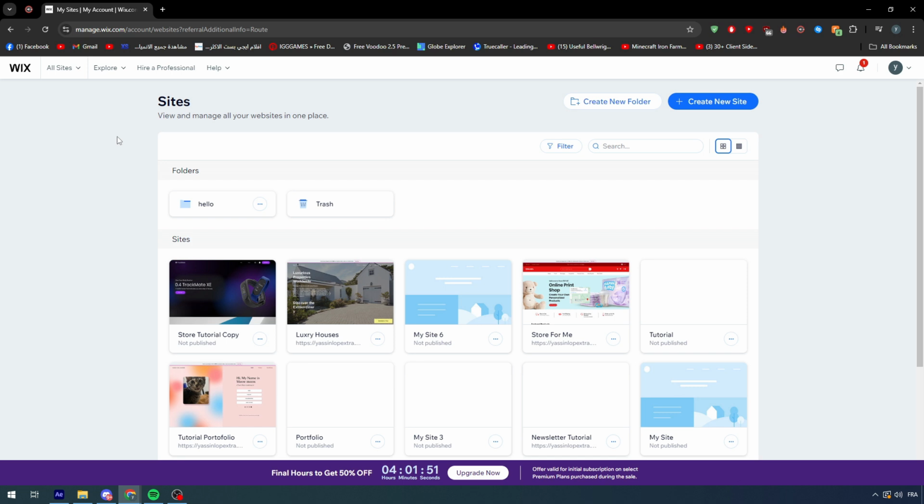Now for the third tip, if you have enough money and you didn't want to spend time building the site on your own and want to hire a team or a professional to make things for you, well, you can go for Fiverr or any freelance platform that can help you. Ask your friends and community for a person that can do that job for you. But Wix got you covered.